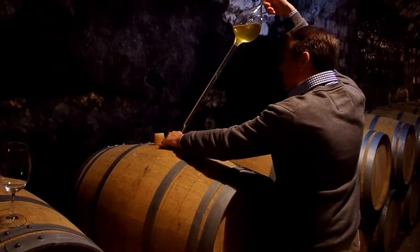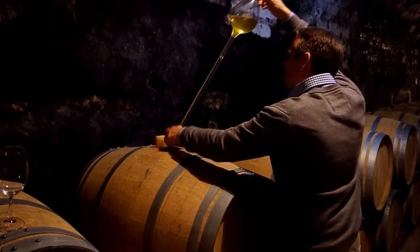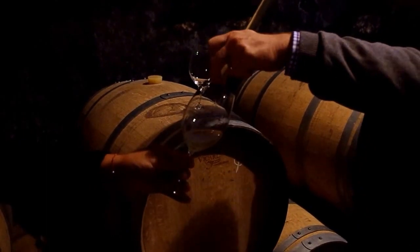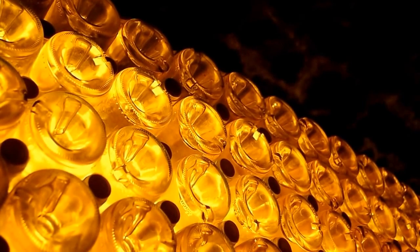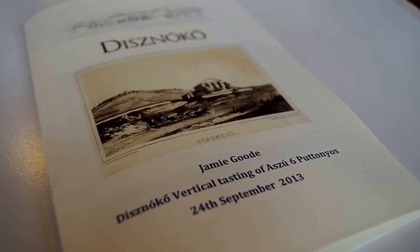So this will be a Furmint Aszú made of the Dorgó and the Illésházi sites. And this was more botrytized grapes. The same amount of Aszú berries. In 2012 we had five times more.